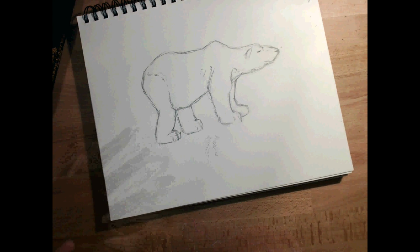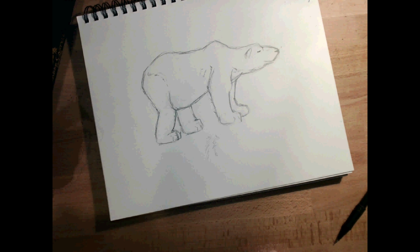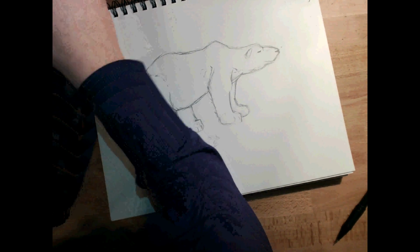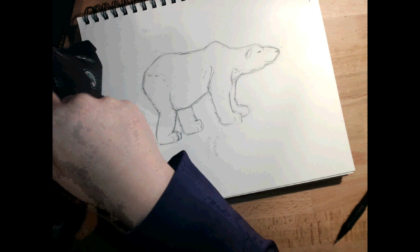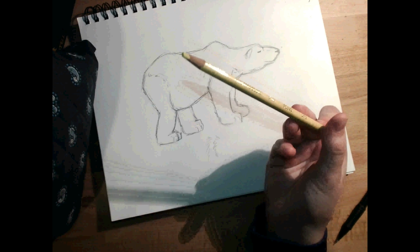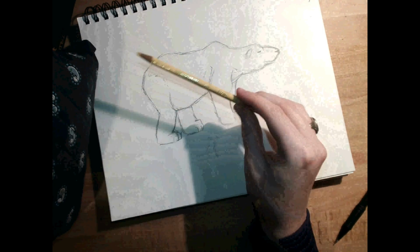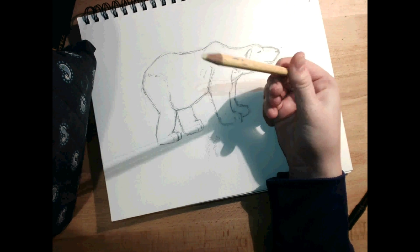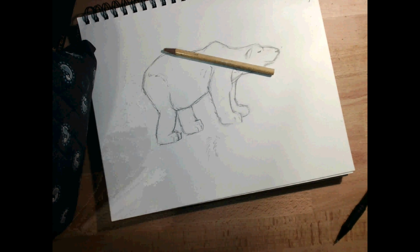So then you just keep building it up, building it up, building it up, until you're ready for the coloring part. And then for the coloring part, I said, remember that if you're using color pencils, definitely go from lighter to darker. For instance, for this bear, I would use this cream color. It's kind of that off-white.